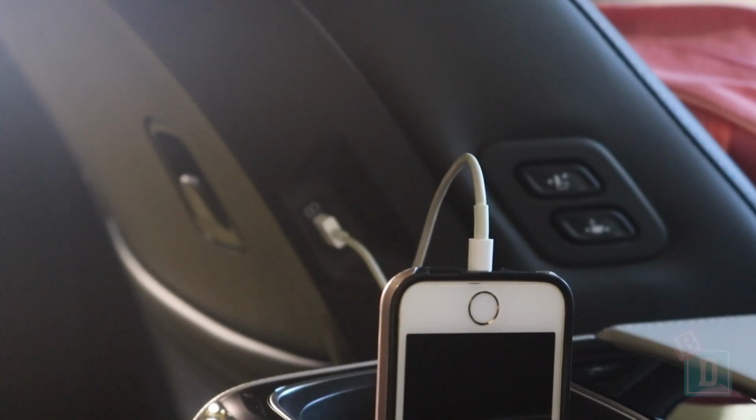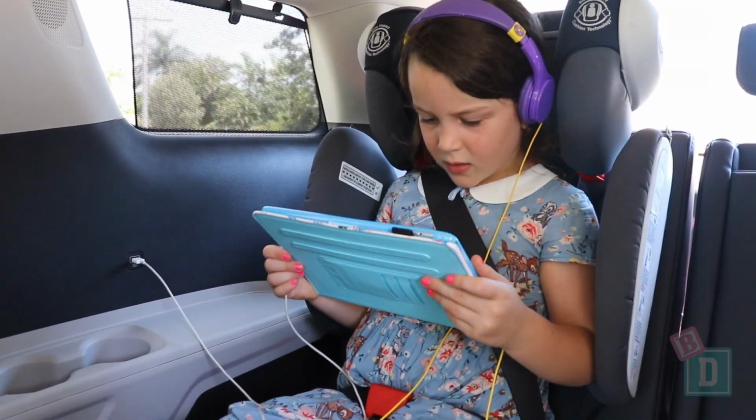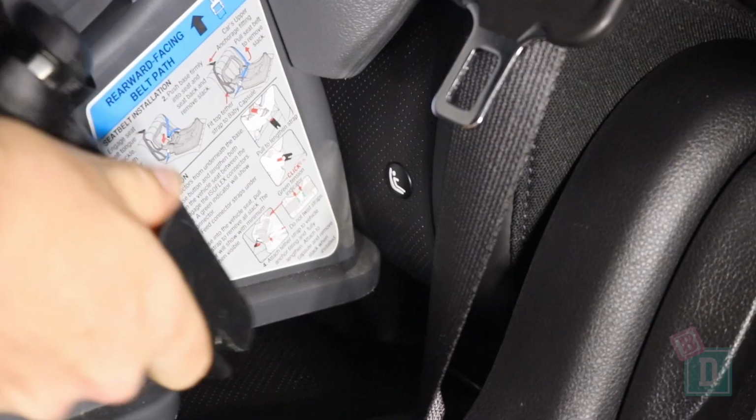Great for keeping kids occupied on devices without the fear of their batteries running out. There are now 5 top tether anchorages and 5 ISOFIX in the new Kia Carnival.